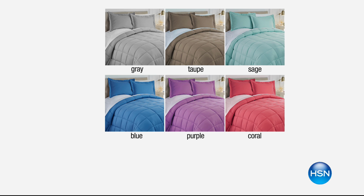Then, to fix up that bed just right, we have your new comforter. Well, I should say new at a special price. Today it has free shipping and handling, and it's our Elements three-piece comforter set. And all those great colors, gray, taupe, sage, blue, purple, coral are some that you can select from.